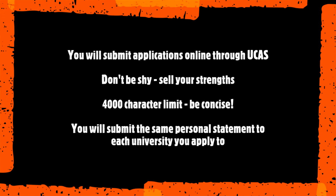It's really important to note that there is a character limit to your personal statement, so make sure that you use concise and clear language all the way through. We'd recommend reading over your personal statement, reading it aloud, and seeing if there are words that you could use that make your language more concise.